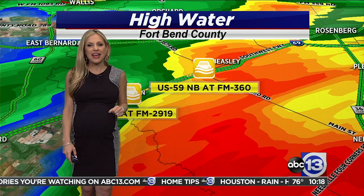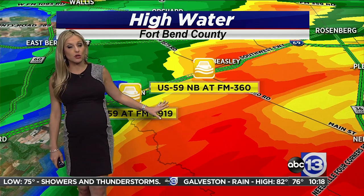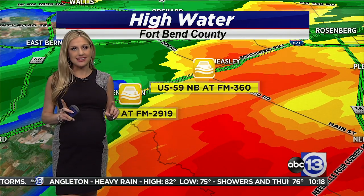Traffic is also very slow in Fort Bend County, which is where I want to take you next. Southwest Freeway northbound at FM 360. Traffic there is blocked off partially due to high water in that spot. Also trouble getting through northbound and southbound at 2919. And in addition, in Fort Bend County, the southbound exit off of 59 onto ILIB is now blocked off as well due to high water. Just got that from the Fort Bend County Sheriff's Office.